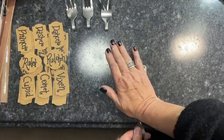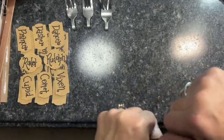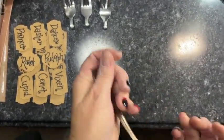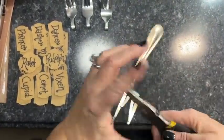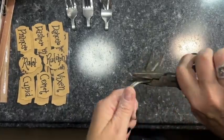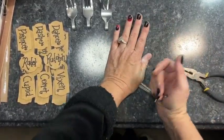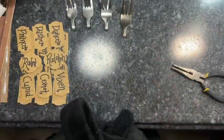By the way, I did try to heat them up in the oven. That didn't help at all, so don't bother if you decide to do this. And I'm just bending, and once I can get a bend in it and bend it all the way back, it literally snaps. And I'm just trying all kinds of ways. This just takes muscle, you guys. And again, if you don't want to do this, just use reindeer ornaments from the Dollar Tree.